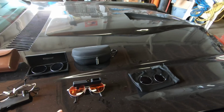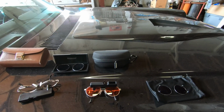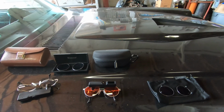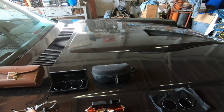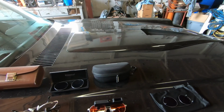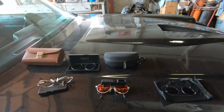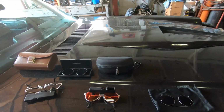Now, the quality of these lenses is phenomenal. I can see really well through them, better than I've ever probably been able to see through a normal pair of glasses. This telescope, same deal. I can see very well through this new telescope, and the sight picture, or the field of view, seems like it's bigger, like I can see a wider angle in front of me. All of those are good things.